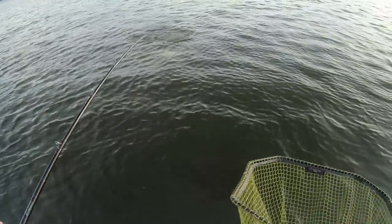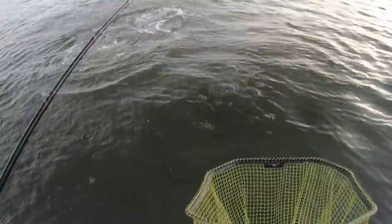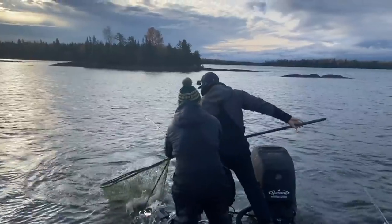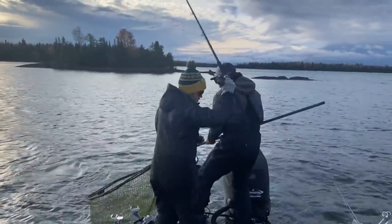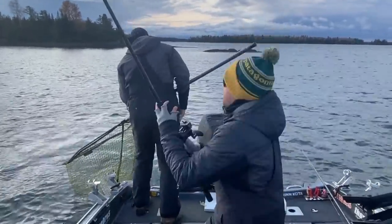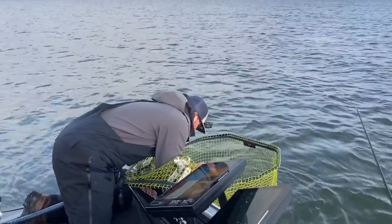Kevin's wrong-handed too. Oh, that's a good one. It's all wrapped up. Got her. That's a good one. Yeah, buddy. First sucker fish for Kevin. Yeah. Sometimes just taking a break pays off.